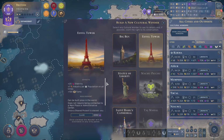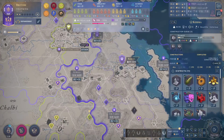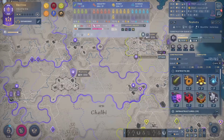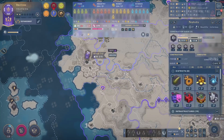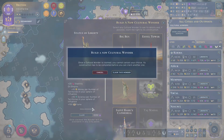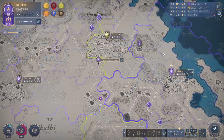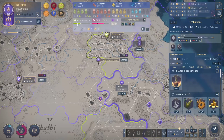There is also the Eiffel Tower, plus 1 industry per population on all cities. Our cities aren't massive, but one production per population, that is more than a 10% increase. Yeah, it's more than a 10% increase. But I do think Statue of Liberty, just because it has that extra gold, and if we are quick enough and earn our influence fast enough, we should be able to complete something else. Wow.